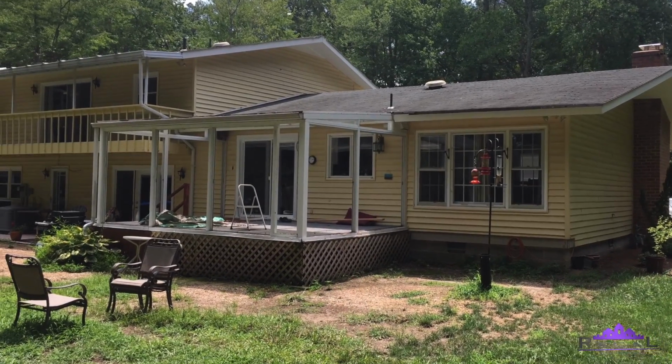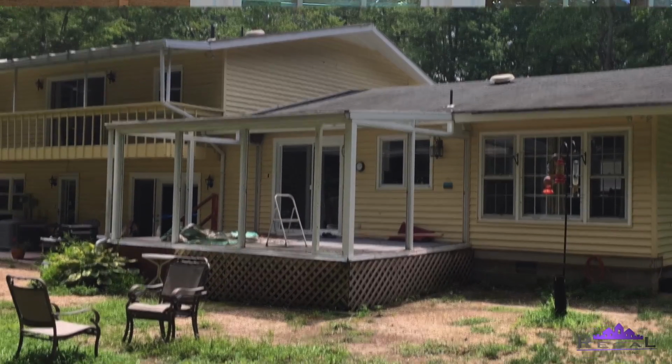Before Regal Renovations did their work, there was an existing sunroom here, heavy glass on all sides, doors didn't work, bug infestation, and maybe about a third the size of this room, so it really needed a replacement.